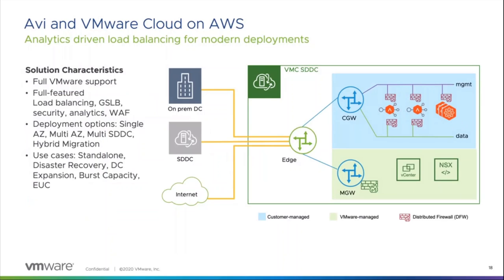As we look at Avi and VMware Cloud, Avi is a software solution, and we're deployed as VMs within VMC. As you see in the diagram on the right, it's a high level showing of what SDDC and VMC looks like. You have your management MGW area, and these are the resources that VMware supports. And then you have your CGW, which is your customer gateway, where your customer workloads, all your app servers, exist. And this is where you deploy Avi. You can deploy our controllers in CGW, and you can deploy our service engines there as well to be able to provide load balancing for applications within VMC.